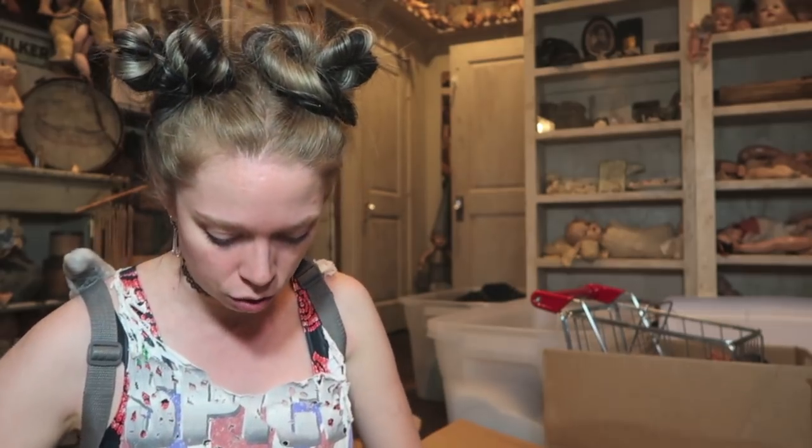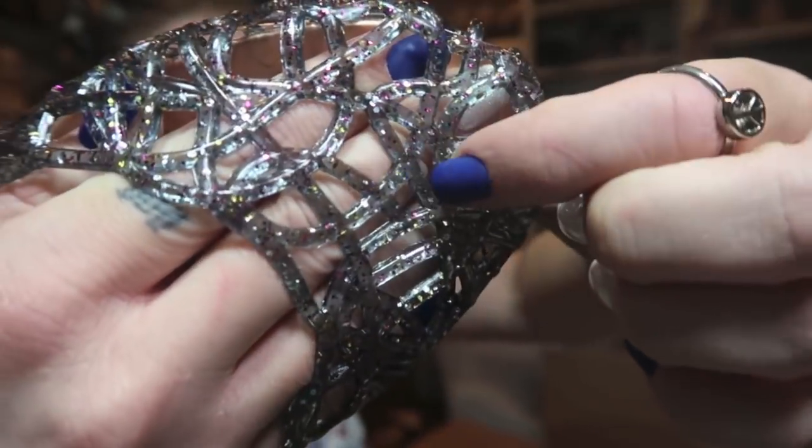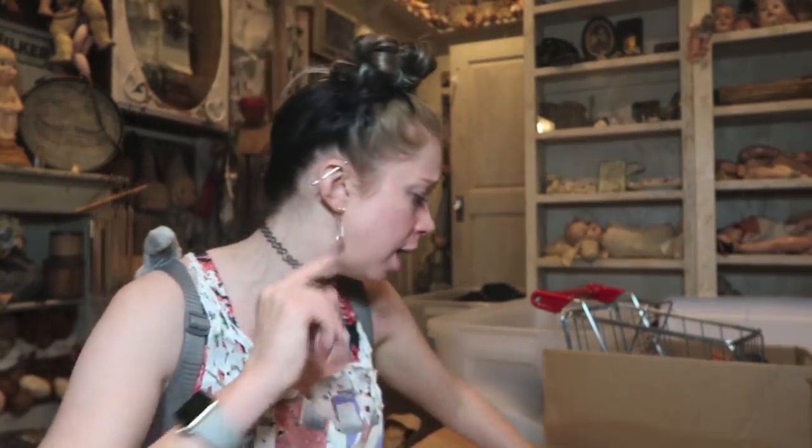We have more jelly sandals, but these are a different style. For some reason, I always call these Cinderella shoes. It's so cool because they're also so sparkly. They have pink and gold glitter on the inside. I don't know if you guys are gonna be able to tell, but look at that. We have two amazing styles of jelly sandals. I can't wait until the weather is not anything like it is right now.